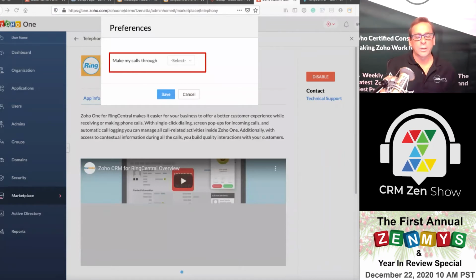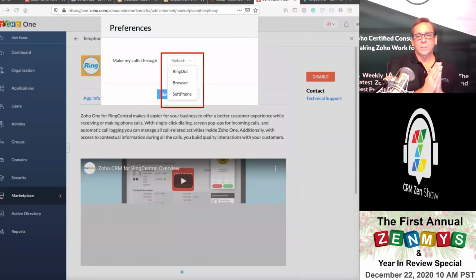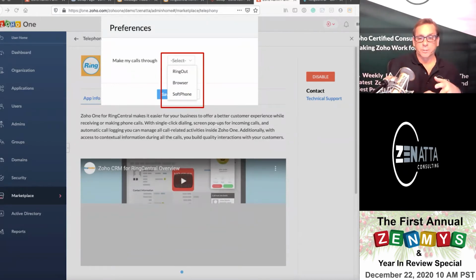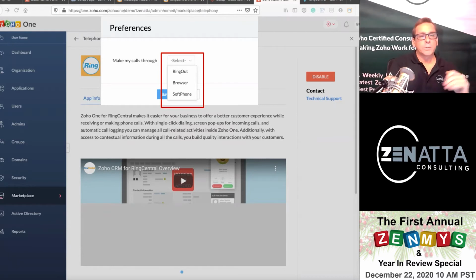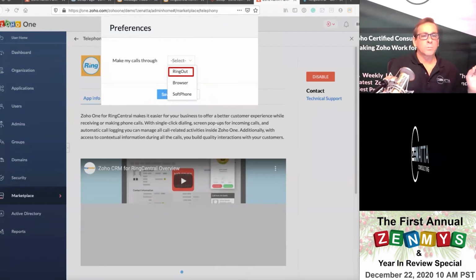Once you've enabled it, it's going to ask you, how do you want to make your calls? We talked a little bit about this: you've got the mobile app, the browser app, and the soft phone, which is the Windows app or the Macintosh app. We'll go through these. Everybody might want something different. Some people don't ever want to use any of the soft phones or browser apps. Those people are going to want to use Ring Out.